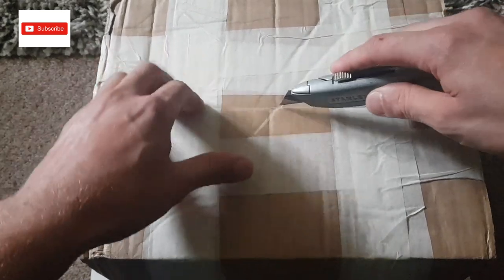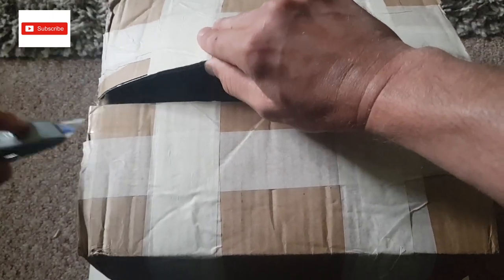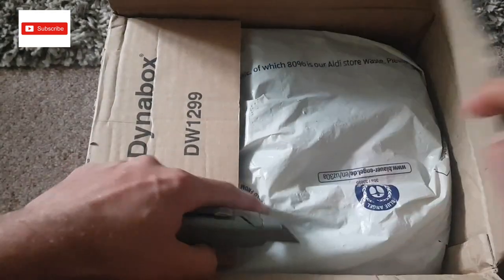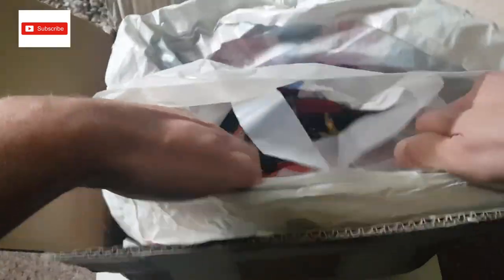I bought this on Facebook from a very nice gentleman, and I should have some project cards inside the bag, and it's pretty heavy, so hopefully, let me raise the camera a little bit so we're gonna see more, and hopefully we got loads of matchboxes in here.